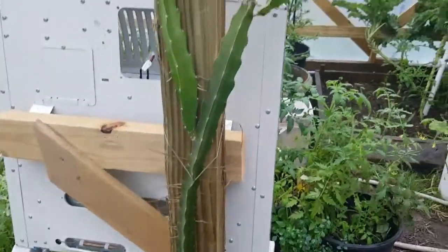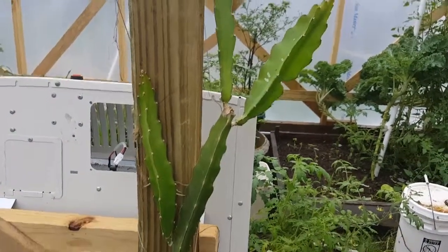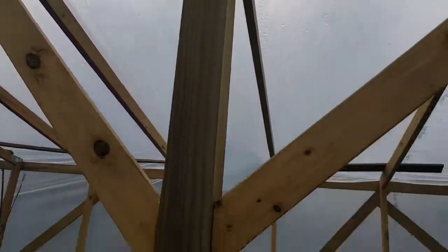And I had this put in the ground about 6 months ago, and as you can see, it's doing pretty good here. And eventually I'm going to let it climb all over my greenhouse top here.